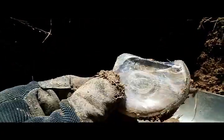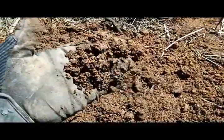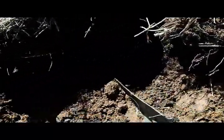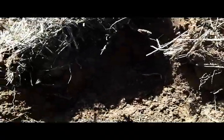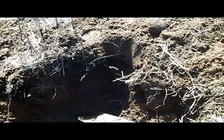Here's a bottle, dated 1913. Some glass, got some iron. See the soil? It's kind of really sifty, sandy, kind of loamy. But a lot of targets coming up in here. So we think we might have the outhouse area, at least close to it. Yep. See if there's any bottles.